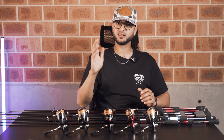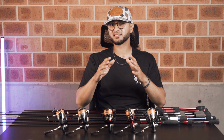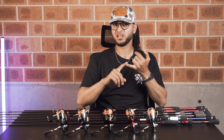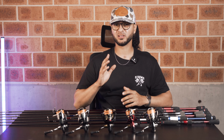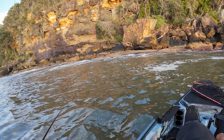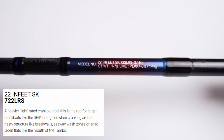Now, this next rod that I'm going to talk to you about is my power finesse outfit. It's a 7'2" regular tapered rod, and it has a surprising backbone, making it perfect for crabs and for mussels, but it also shines when throwing bigger crankbaits like the Daiwa Infeet Spike 44 around heavy cover like rocky edges or even the wash. This rod is the Daiwa Infeet SK 722 LRS.